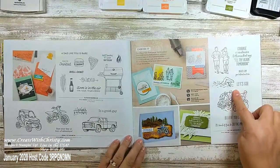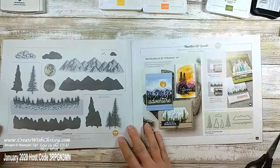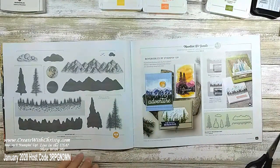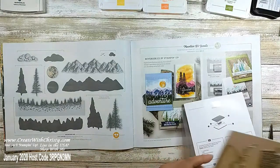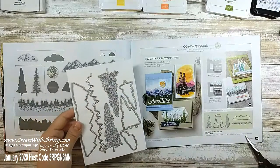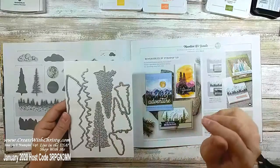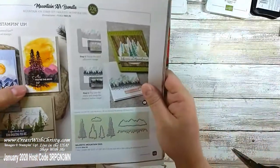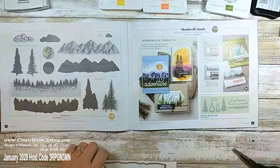Then we've got this one here. And this could coordinate with the next one I'm going to show you. This is the Mountain Air Bundle. This one I do have. And I've got a card to share with you too that I made at my upline's house. So this is the die set, Majestic Mountain dies. I love the tree dies in this. And I love that they give us 2 of them so you can do 2 trees at the same time. And you can see those on this page right here. I love that. And I'll show you those in the card I have here in a minute too.